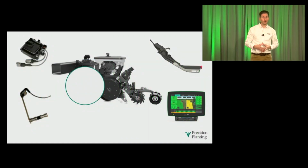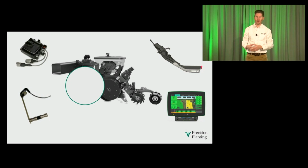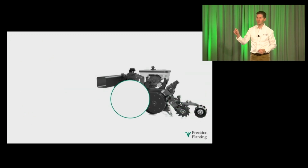The gauge wheel load pin and the row unit ride sensor and the smart firmer are all pointing to the fact that there exists a need for a better row cleaner. And that's exactly what our engineering team has been focused on: reimagining what a row cleaner should look like and do.